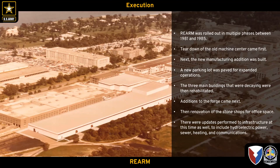So to give you some idea here, the old machining building is approximately in the center of that photo. That's where it was originally located. New parking lot because people have to come to work. I know, that's exciting. Three main buildings that were decaying. So the three that I had showed you pictures of, those are rehabilitated. Then the stone shops are rehabilitated. And then additions come to the forge, updates machinery and things like that.